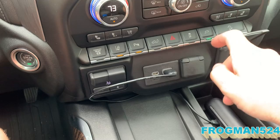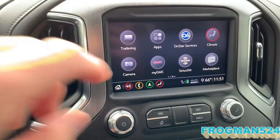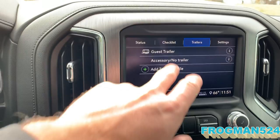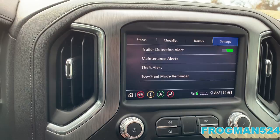So that's off. I think it's about 400 watts. Your 12 volts, and then into your DIC. So you're gonna have, let's see, you've got your apps, trailering, which shows you all your trailers. I haven't hooked the trailer to this yet. It gives you a checklist, you can tell it what kind, your status, and it'll tell you all kinds of stuff. You can actually get TPMS for your trailer, and it'll monitor that. You can track the maintenance for the trailers, tow haul mode reminder.